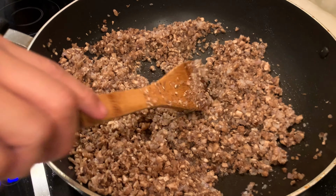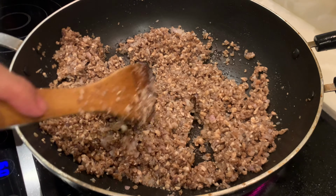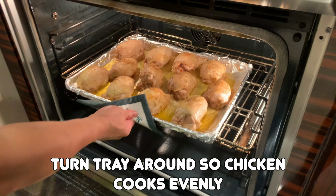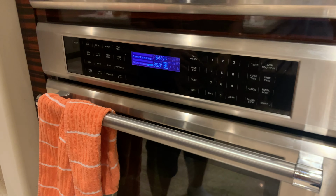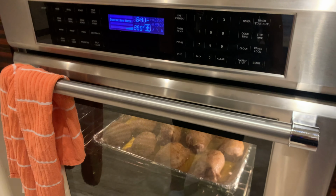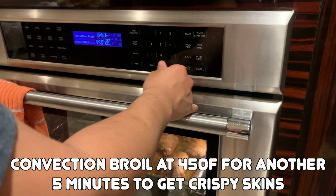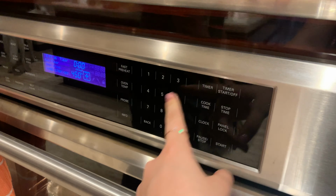And I'll bring up the heat a little bit higher. So we just flipped it around so it cooks evenly. Can you go higher? Yes, that one goes higher heat. We can just leave it. Crispy. Let's do 450, 5 minutes, and we'll check on it. Okay, I'm gonna turn off the light. Timer for 5 minutes.